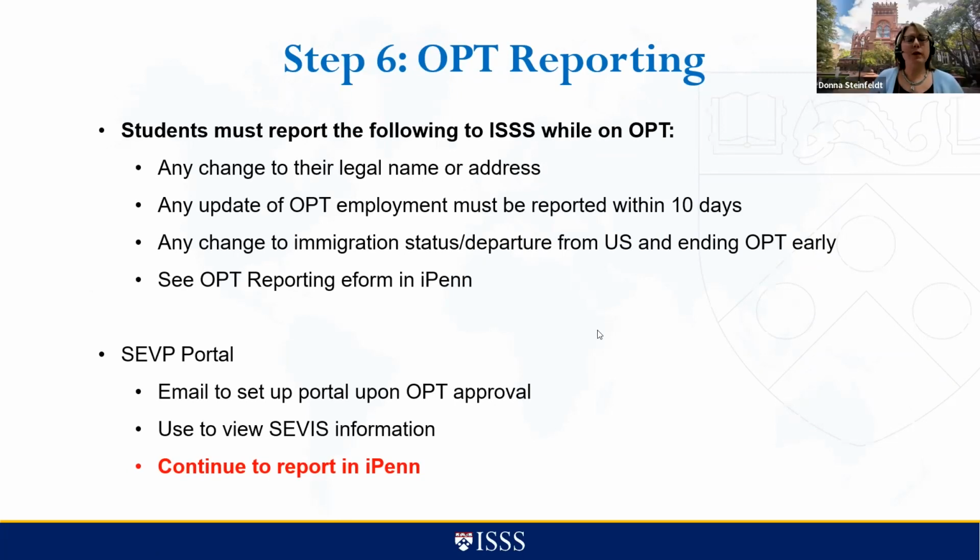So in regards to the reporting, the next step after you get the card, you are going to want to make sure you're starting to do OPT reporting and address updates within the IPEN system. So the following are what you need to make sure you're letting us know within a 10-day time frame. Any change to your legal name or address, so address is going to be the most common update that you're going to have. So within 10 days of moving, you want to make sure you're going into IPEN and submitting the address update e-form. That e-form also allows you to update your email address as well. Any changes to your status, or if you're going to leave and end OPT early, that could be done by the OPT reporting e-form in IPEN.